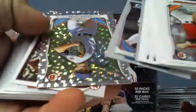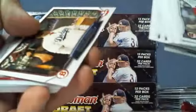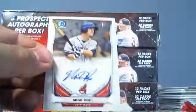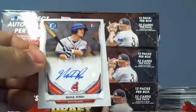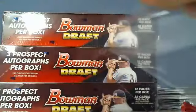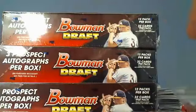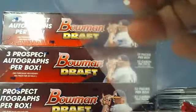Bases. Base. Refractor. Dylan Cease. Grant Holmes. And Mike Poppy Chulo for the Indians. Going to Cooter. What is that? The hell is that on the card? Oh, it's just a piece of paper. Alright. Looks like they had some whiteout on there.